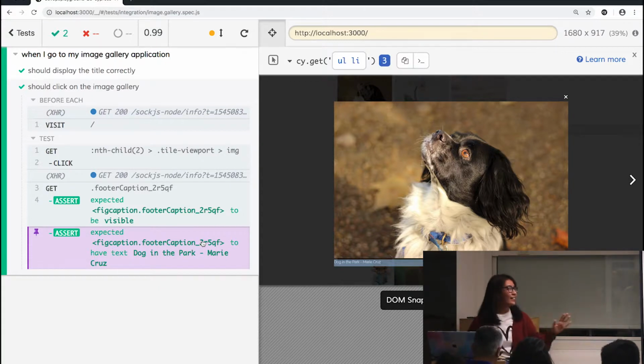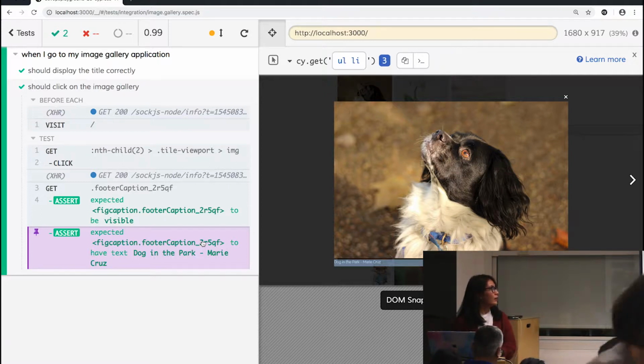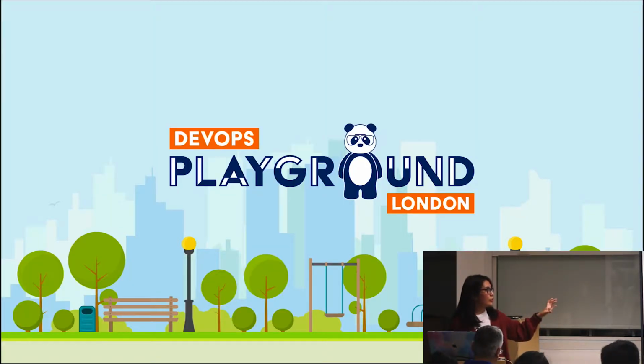If everyone clicks the after, for example, as I'm doing here, you can see what your application looks like after clicking on that first image. And when I click on the assertion, it automatically highlights the footer caption. It's saying that it's expecting that it's visible, which is now true, and also expecting that the caption has this text.